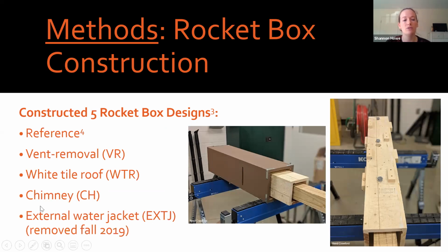And then the last box type was the external water jacket box. And basically this outer chamber was closed off and filled with water. And so water heats up and cools down slower than the air temperature, right? So it was kind of there to buffer temperature changes and keep it at an overall kind of a steady temperature. Those did have to be removed after the 2019 field season, unfortunately, due to some structural changes, but we did get 1 season's worth of data out of those.